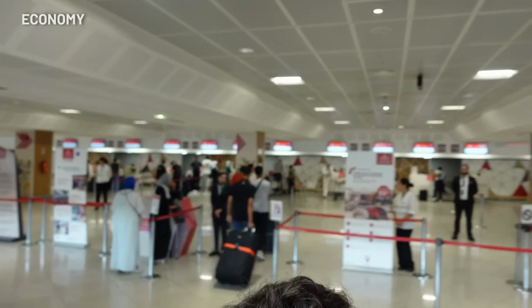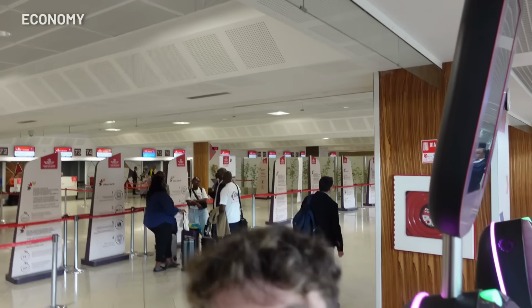And again, there is just so many economy check-in stations. I don't think I've ever seen as many as that in a single airport. So super, super easy, even if you don't have a fancy business class ticket like Nicky.